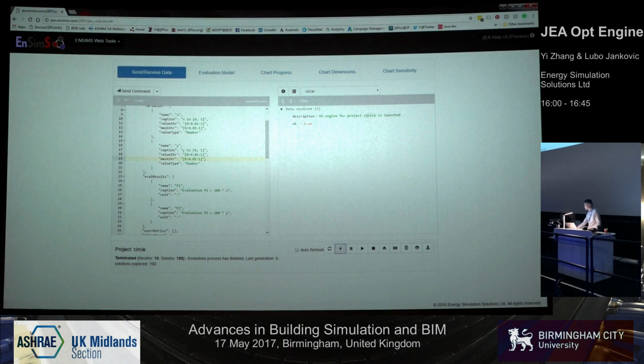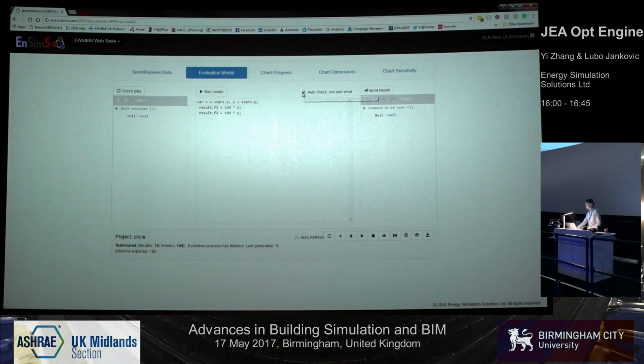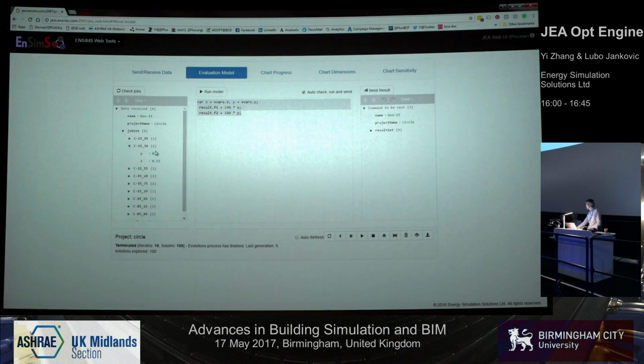Okay, it's launched. Let's go run. Let's keep this part. So this model is actually running here. You can see the JavaScript of that model. So it's just calculating 100 times x and 100 times y, and sending it to the server. And you can see it's taking cases from the server, and calculating results before sending back to the server. And you can change all those using this interface.